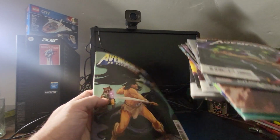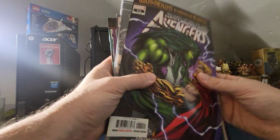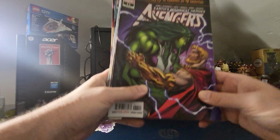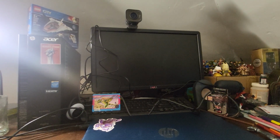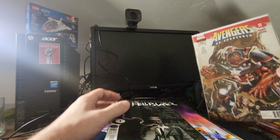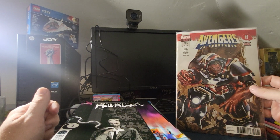7. We got Rocket Raccoon and Conan, and I don't know what that is creeping up on. We got She-Hulk and Thor there. Alright. So, I mean, look at that. All that. I don't even think I've hit half of this box yet that I've shown you. Alright. Avengers No Surrender. Issue 685 in the Legacy run.